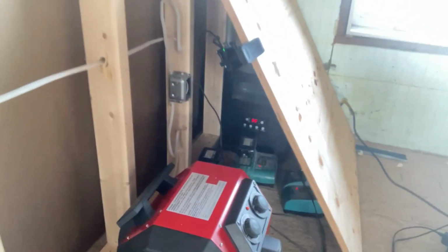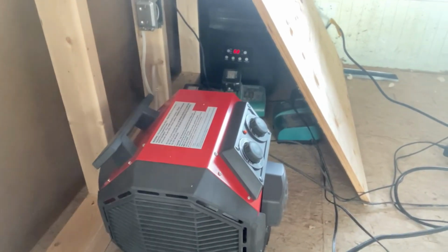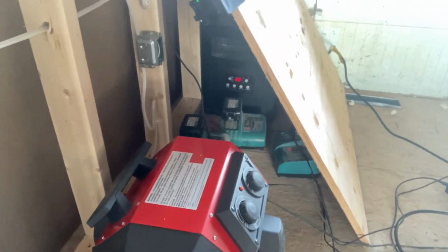Yeah. We actually have to have a heater to heat up our other heater here because we can't charge batteries. Our heater is too cold to heat, so we had to heat it up with a heater. If that makes any sense.